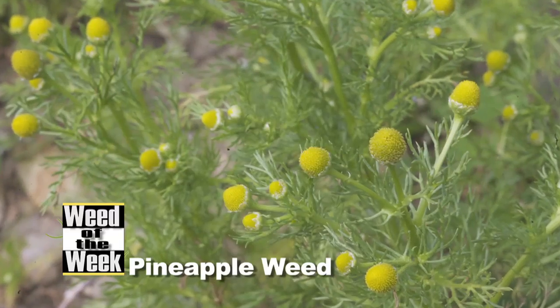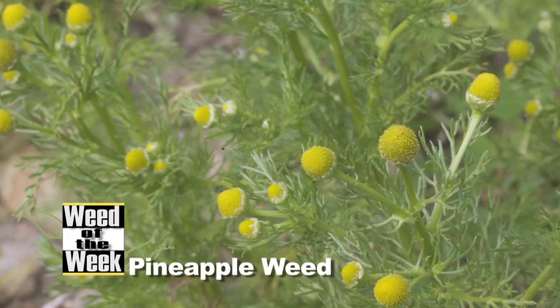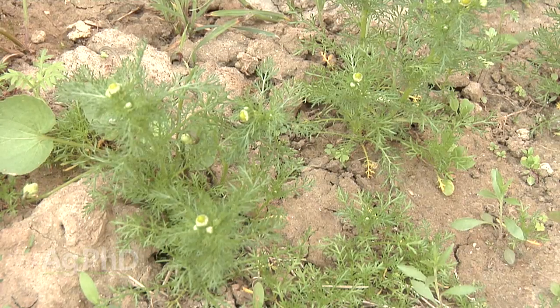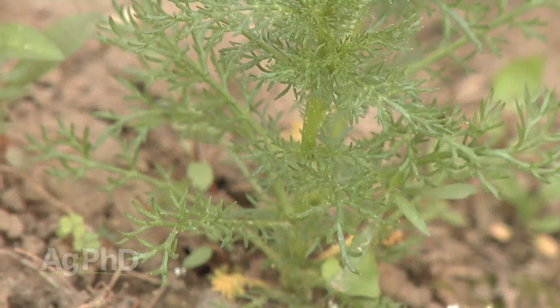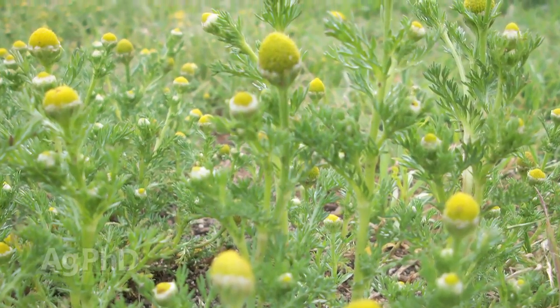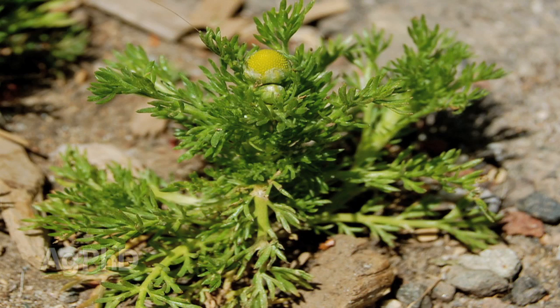Our weed of the week is pineapple weed. You know, there's lots of different types of weeds out there. Pineapple weed is an annual weed that we normally see in areas where there isn't other vegetation growing, where it doesn't have much competition. We'll see it on the edges of lawns, we'll see it in the cracks in the road and cracks in the sidewalk, or maybe even up your gravel driveway up into your farm place.